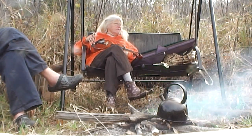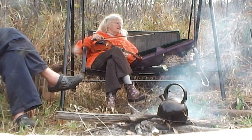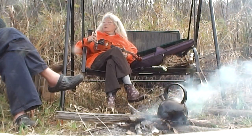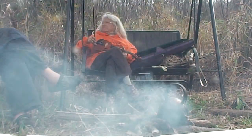Yes, I should probably harvest more of it. I like leaving a little wall between the pathway. Yeah, I think that's good. It's a nice wall. It makes this a room. It makes it a little private, yeah.